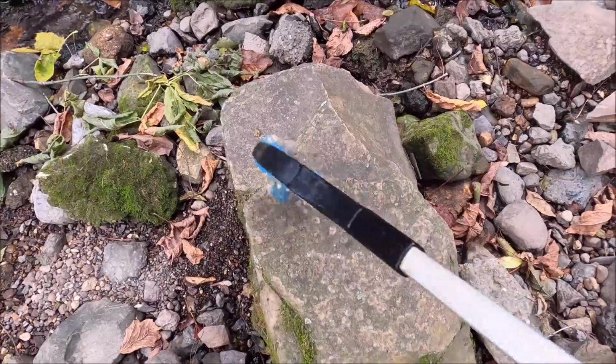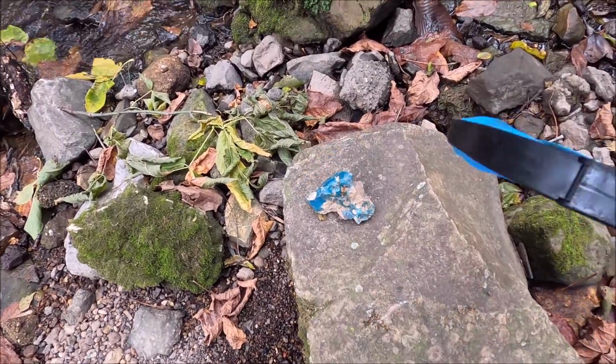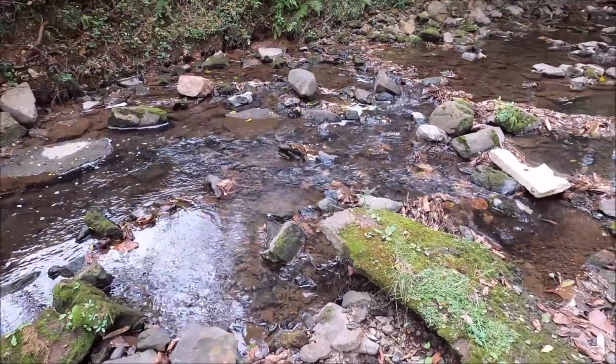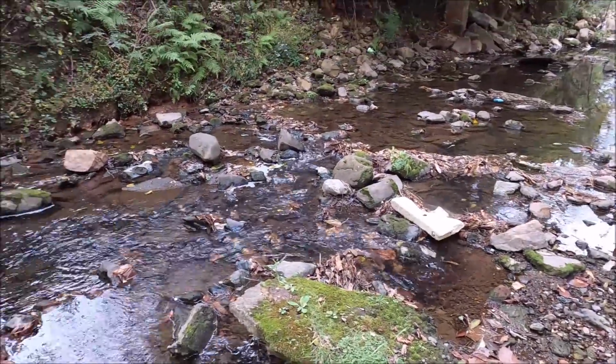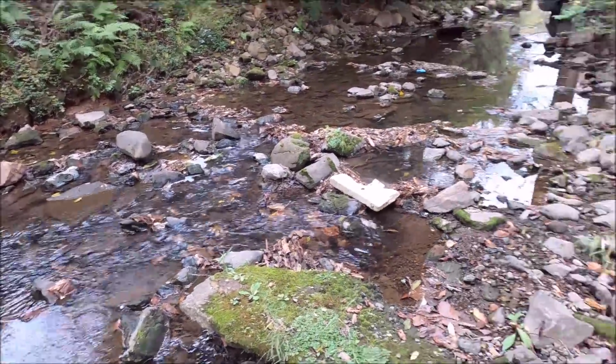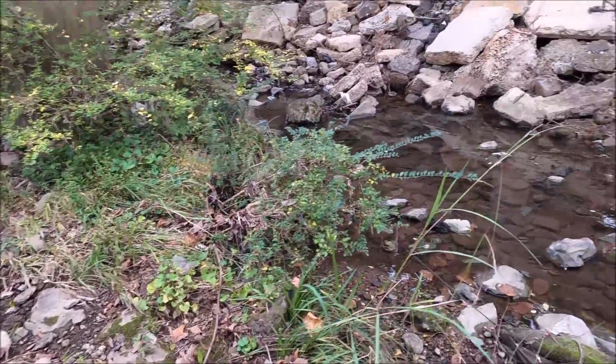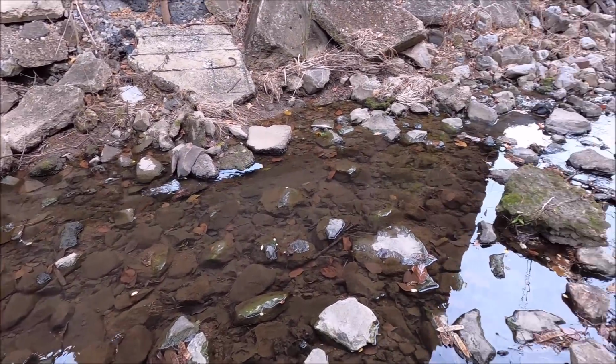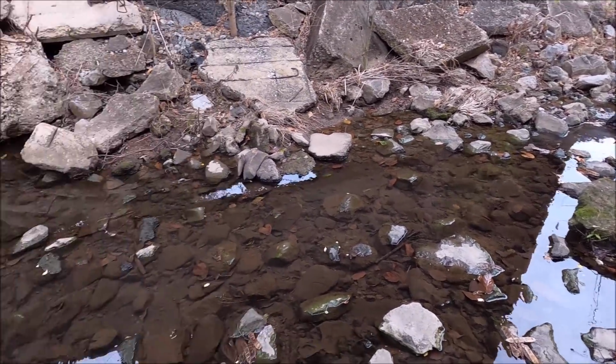There's a piece of blue slag. That's neat, isn't it? So far, nothing interesting other than that steering wheel over there. Somebody might have come over the side without intention of doing so.